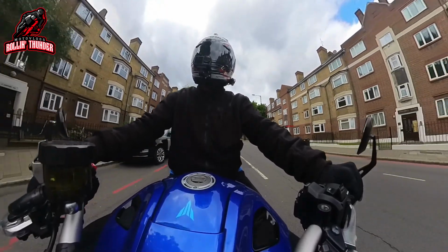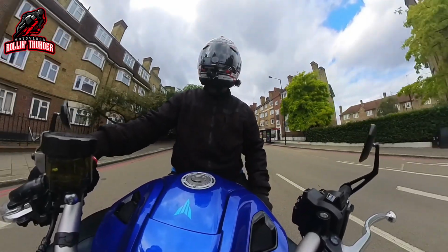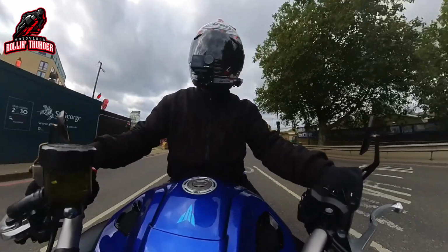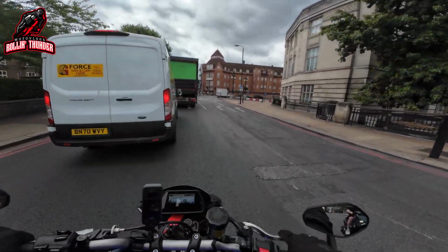Admittedly, this is a 2024 plate, so it's 11 years newer than my current R1. I wouldn't sell the R1, but I would definitely have one of these. I definitely would. Gorgeous machine, absolutely gorgeous sounding machine, gorgeous handling.